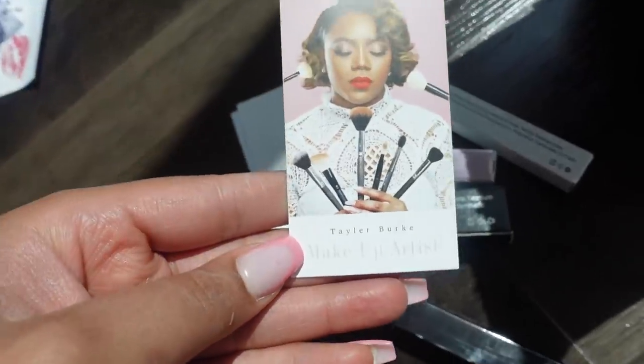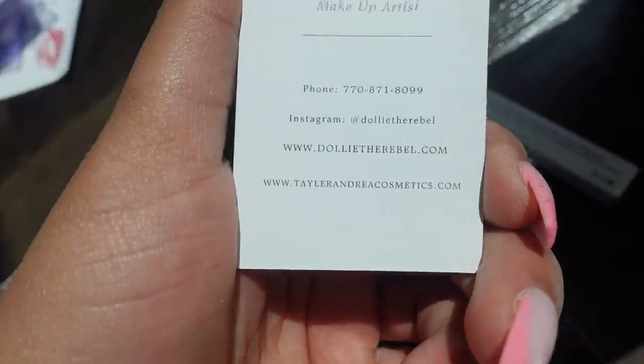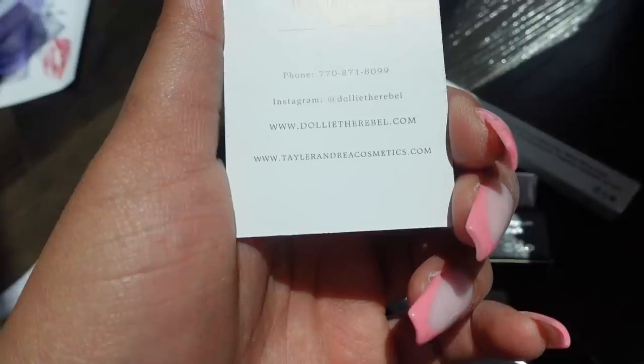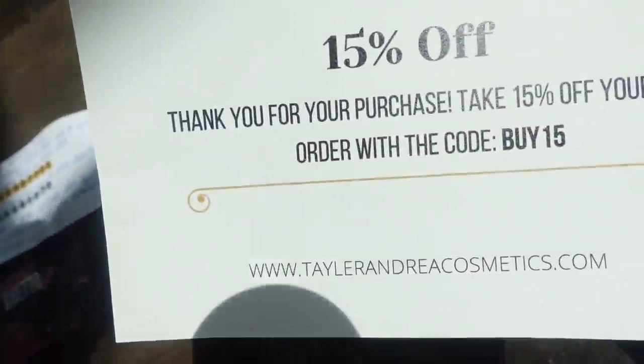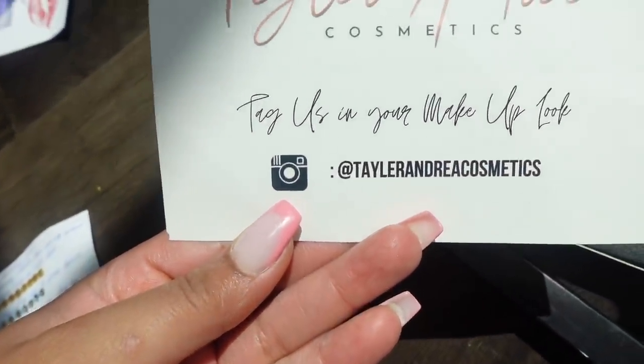So then next, somebody sent me some lip products. This is from Taylor Burke, makeup artist. This is her Instagram. What area code is that? I think that's Illinois 770. I don't know. But if that's your area, make sure y'all go check her out so y'all can get y'all makeup booked. And then there's a buy 15% off Taylor Andrea Cosmetics. So I can't wait to try those out.